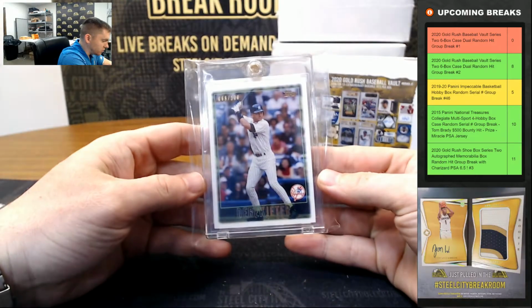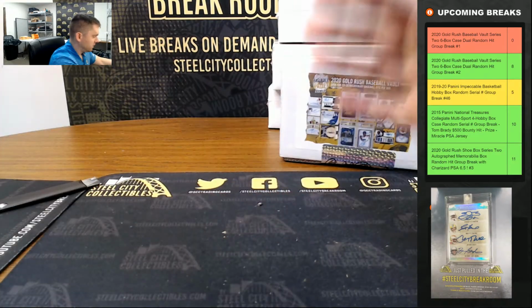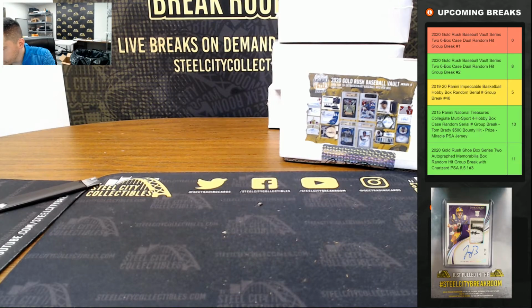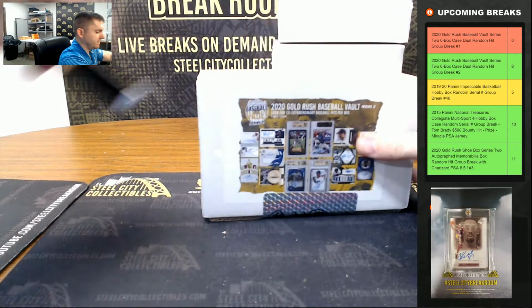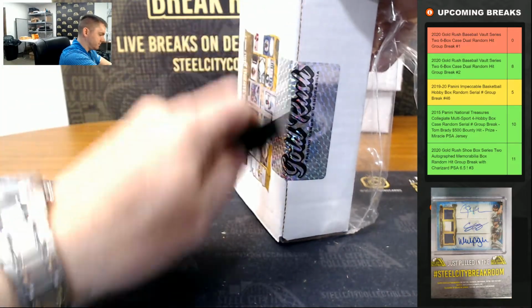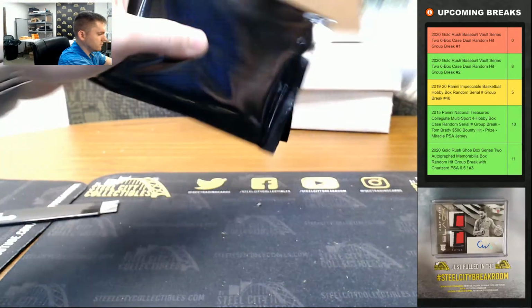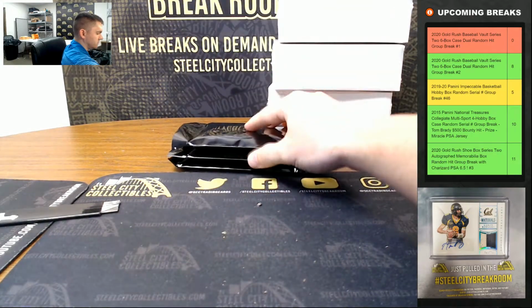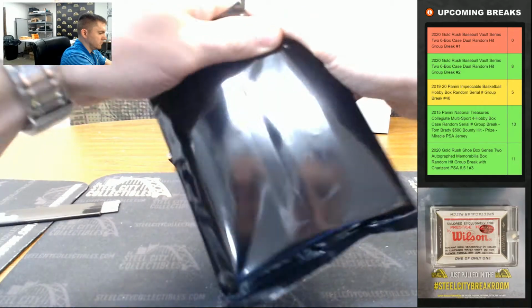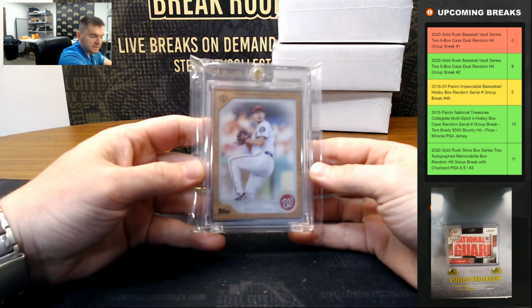Derek Jeter from Transcendent, 99 of 100. Going to box number 3. Max Scherzer from Transcendent.